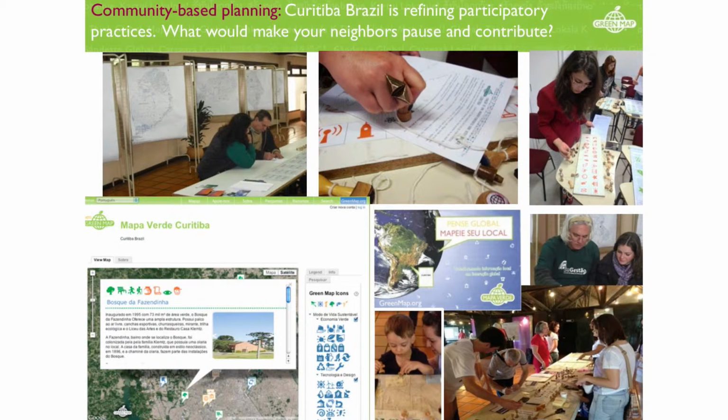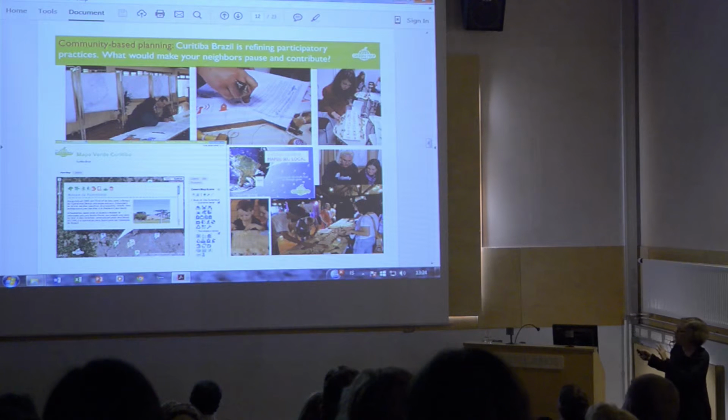There has not been a practice in the university for teaching young people how to engage the public in planning, in decision-making, in democracy. So they're using the Green Map as a participatory practice tool. And this is at the Federal University of Parana. And this project is continuing now into like its 6th year.